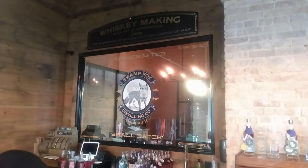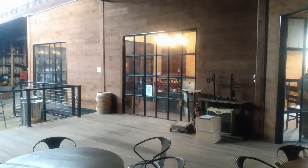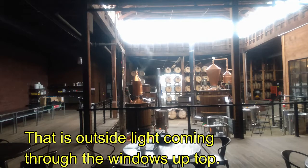Once you enter Swamp Fox Distillery, you're greeted by this large mirror. It's very beautiful, and it really accents the bar that it sits behind. I wouldn't say it's a full-service bar, but it's definitely one that promotes their libations. But as you go on inside, you see areas where they can have meetings, and different people can rent the facility out. And as you can see, there's a beautiful view of the actual distillery itself.